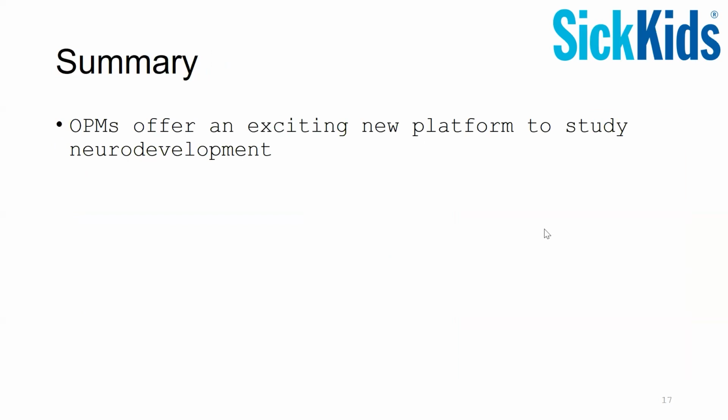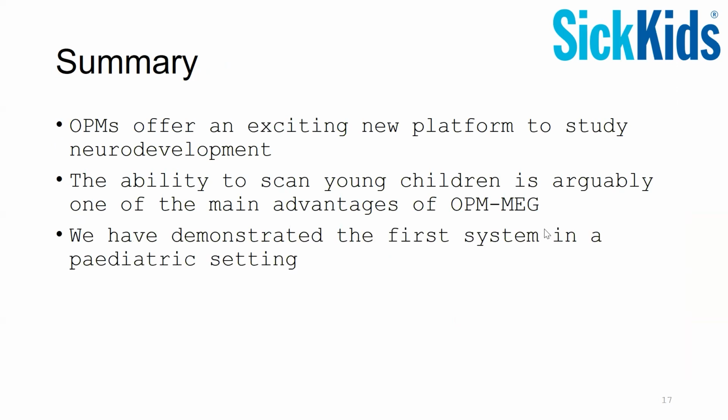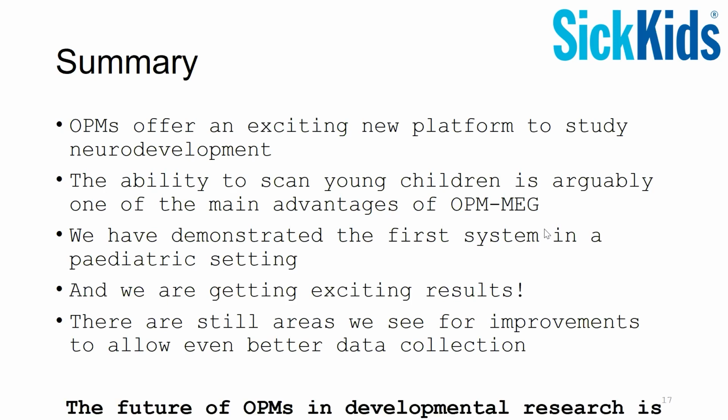Just to summarize, OPMs offer an exciting new platform to study neurodevelopment, and the ability to scan young children is arguably one of the main advantages of OPM MEG. I might be biased on that because that's my entire career, but we've demonstrated the first OPM MEG system in a pediatric setting, and we're getting really exciting results. There are quite a few areas we can still see for improvements to allow even better data collection, but the future of OPMs in developmental research is bright. That's cut off from the bottom of the screen, but that's a bit of a cliffhanger. It does say bright at the bottom, I promise.